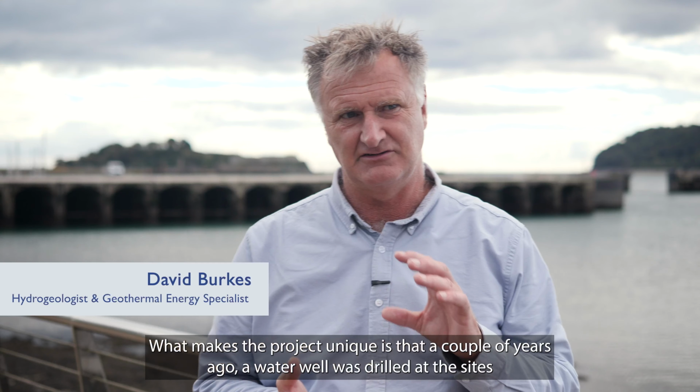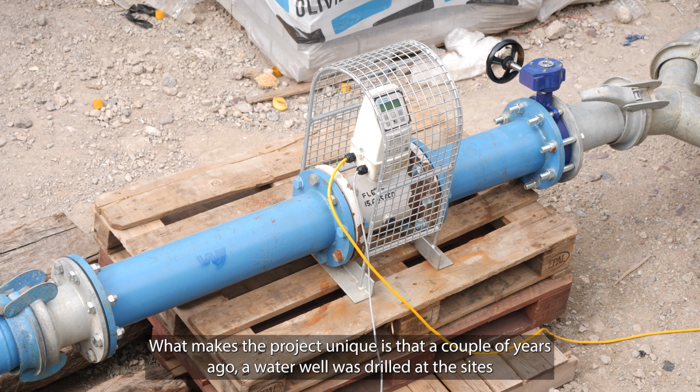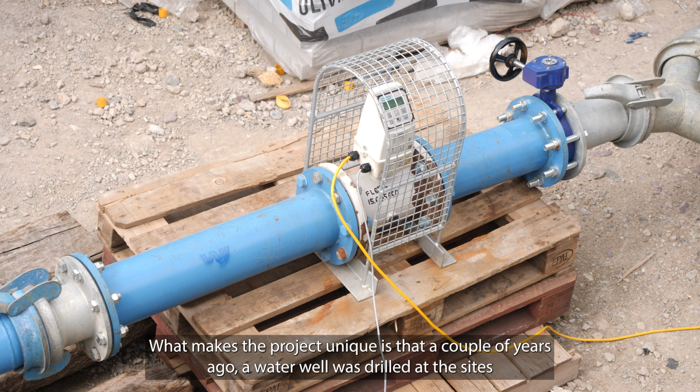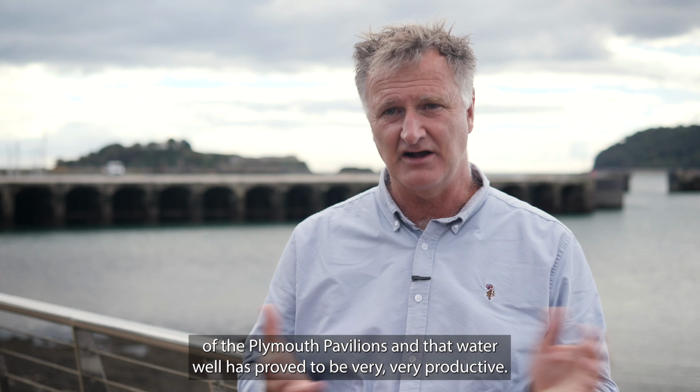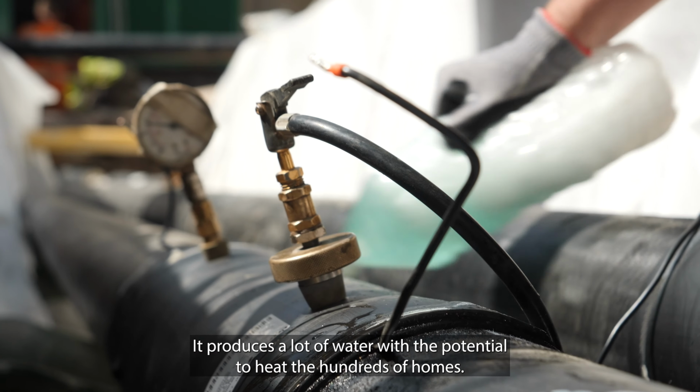What makes the project unique is that a couple of years ago a water well was drilled at the site of the Plymouth Pavilions, and that water well has proven to be very, very productive. It produces a lot of water with the potential to heat the equivalent of hundreds of homes.